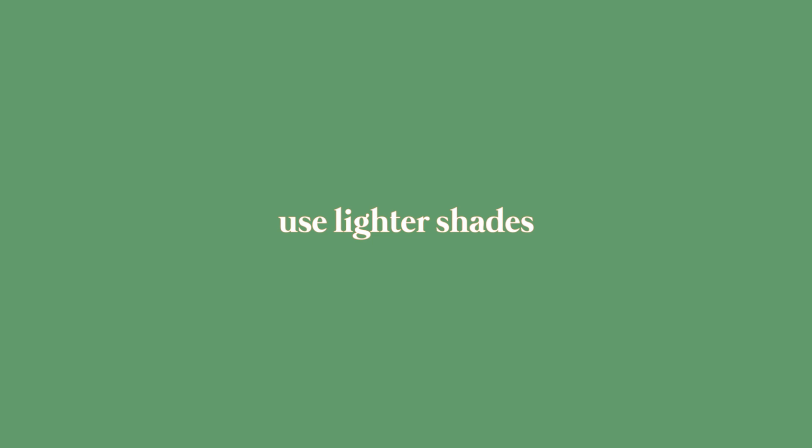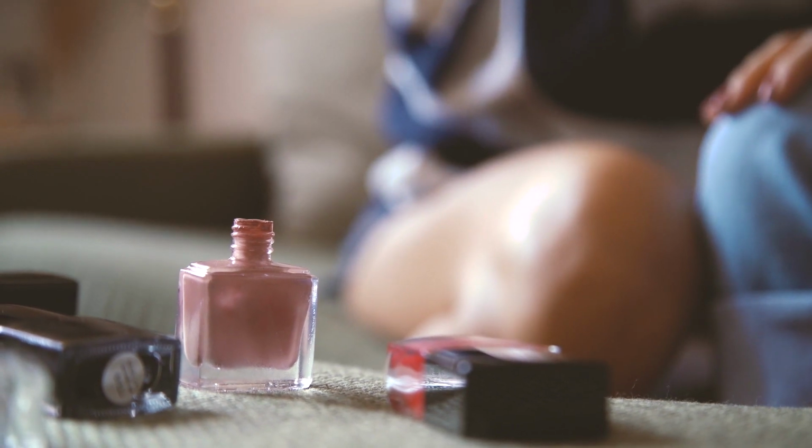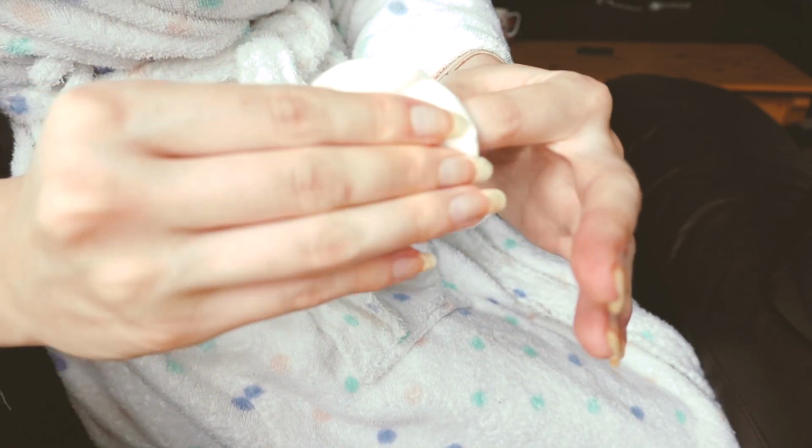But if you really do feel like you need to paint your nails, then I would recommend that you use lighter shades. Colors like pink and blue and black are actually going to color the nails over time, even with a base coat. So if you can, use lighter nail polishes because they are less harmful to the nails. And on top of this, if you are going to be painting them, like I said with the nail strengthener, make sure you're changing them every week.